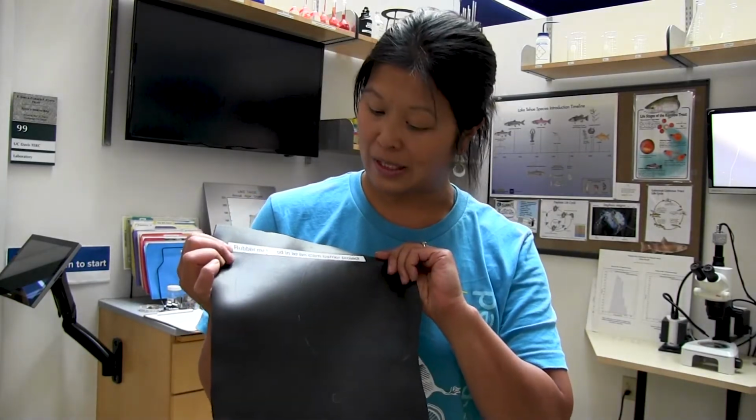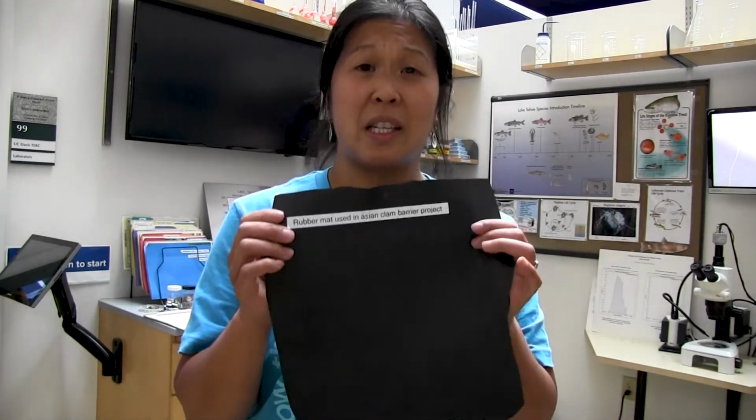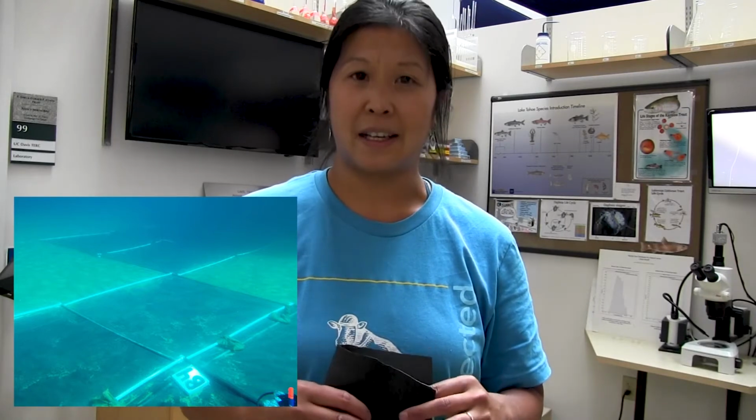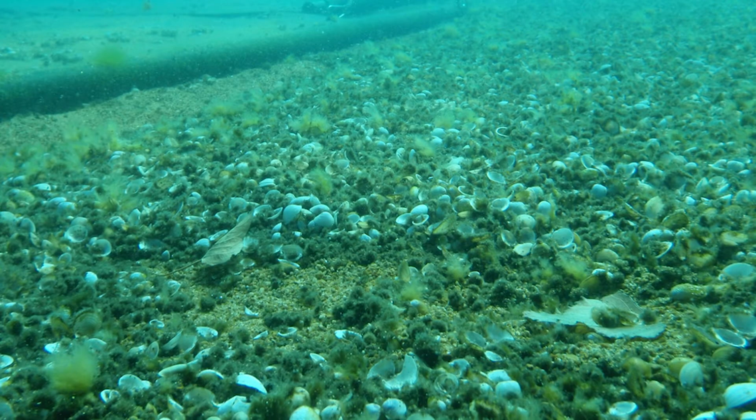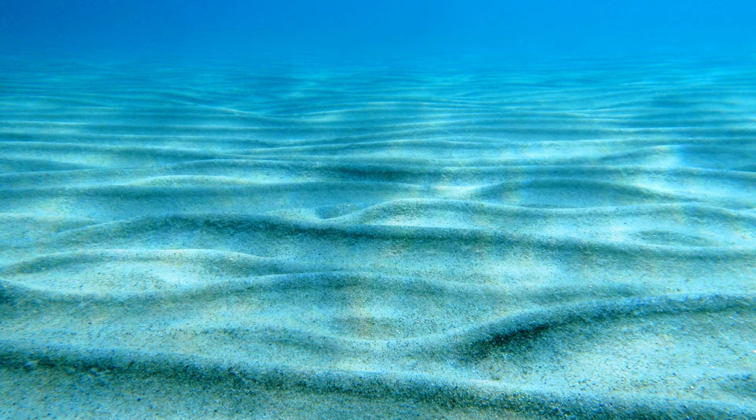So UC Davis designed an experiment to address the threats from this invasion of Asian clams. And it was a fairly straightforward experiment. We took this rubber mat used in the Asian clam project, in sizes of about 10 by 100 feet, and we rolled these mats out and targeted specific clam beds in Marla Bay and Lakeside in South Lake Tahoe. So basically, there's nothing really special about this black mat other than the fact that it's impervious. It doesn't allow for the transfer or the flow of oxygen or sunlight. So what we were basically doing was targeting specific clam beds and suffocating them. This experiment had a 98% success rate in Marla Bay and Lakeside in South Lake Tahoe.